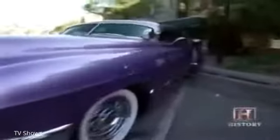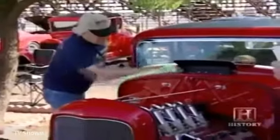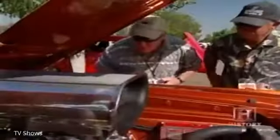Are cars male or female? It depends on the owner, and it also depends on the emotional state of the owner. The one thing about automobiles is that they rarely say no.